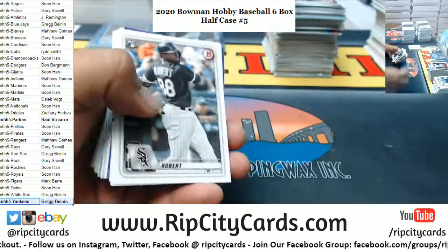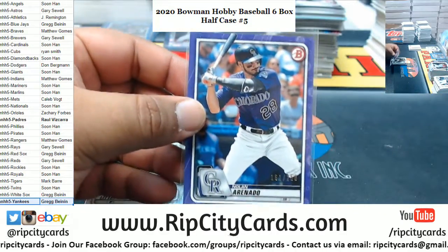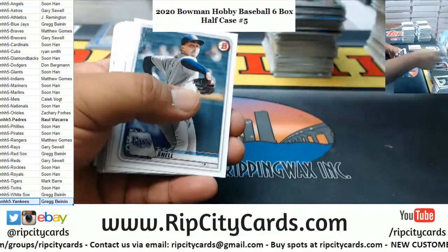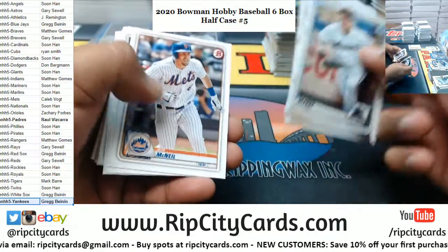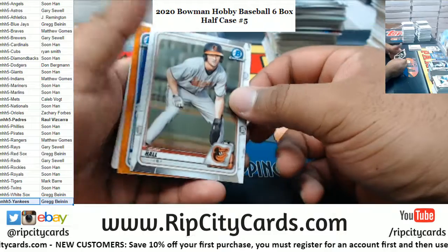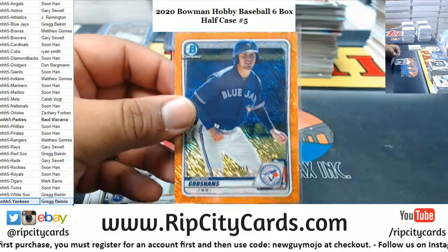Ooh, there's an orange shimmer back there. Purple on purple, Nolan Arenado, 250 Rockies. The oranges for the Blue Jays, 23 of 25, Jordan Groshans. Nice looking card. Man, Greg is doing some damage.